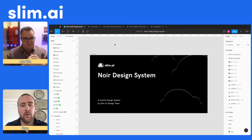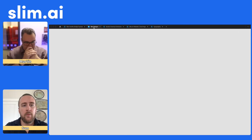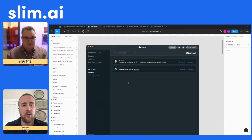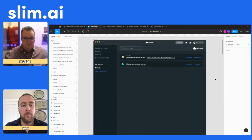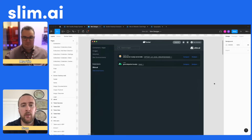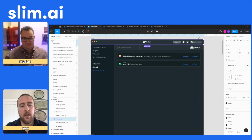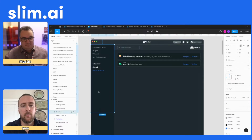But using our Vuetify design system, we first came up with our first iteration of the Docker Desktop extension. And as you can see here, we're looking at a pretty bare bones experience. The Docker Desktop experience is basically everything right here on the top nav and then the left nav. Those are all what we have to work under.